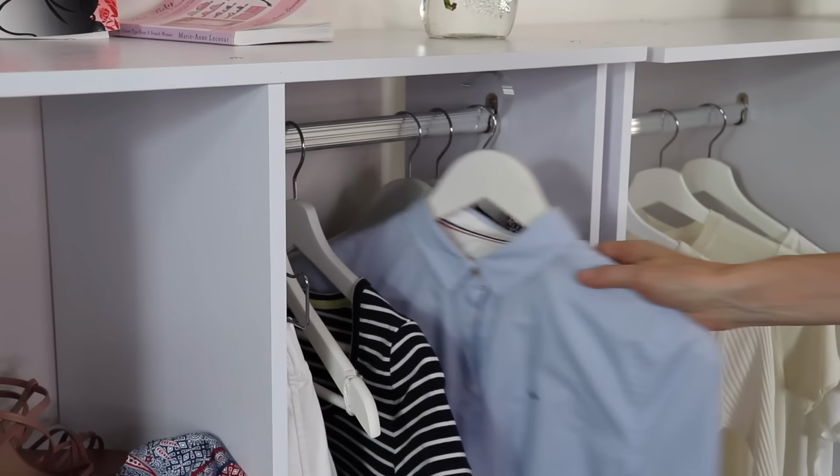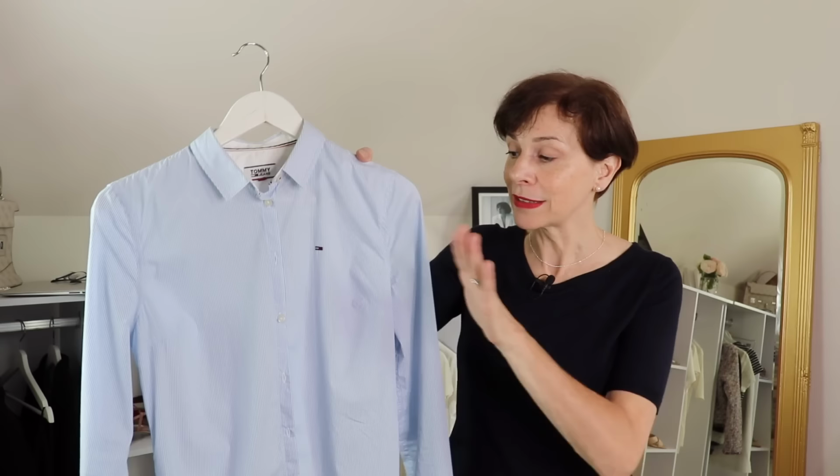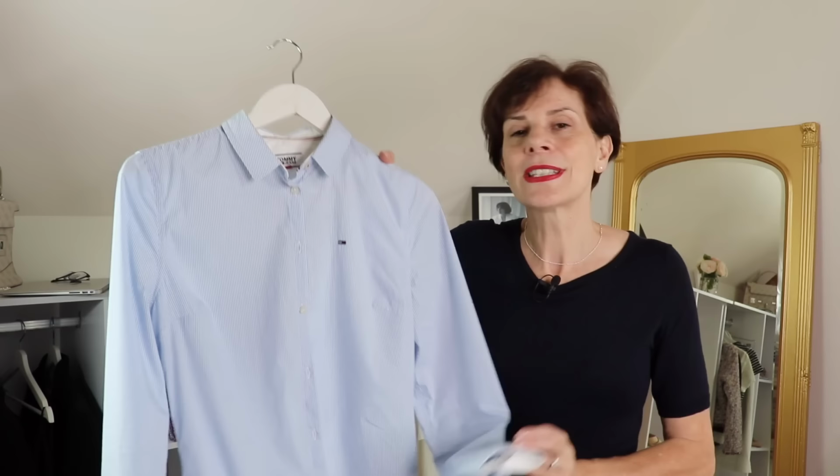For a second top, I chose this light blue and white striped shirt by Tommy Hilfiger. And the stripes are vertical. So for instance, if you are an inverted triangle, that would suit you. And again, it is a simple item to wear with most things. So it will go with a skirt, it will go with a pair of jeans, this I know.